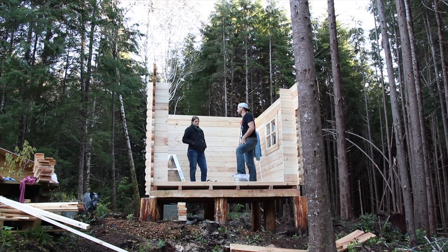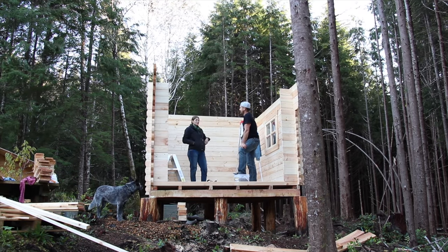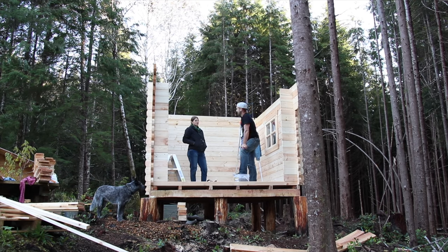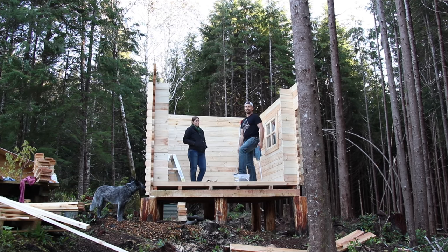So it's the second day in a row without rain. Are we going to finish this and put the roof on before the rain comes on Monday? Yeah. You think? For sure. It's a race.